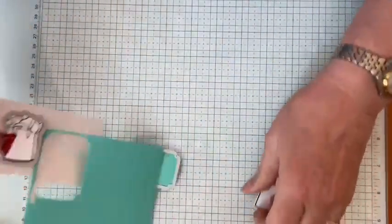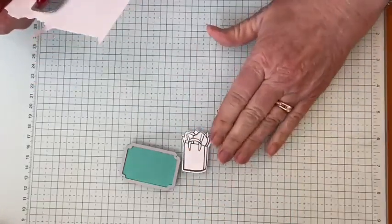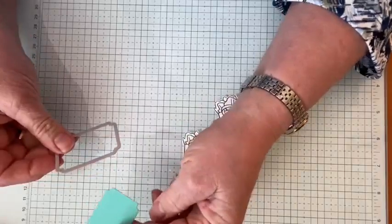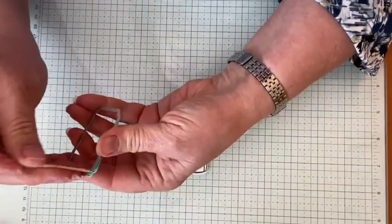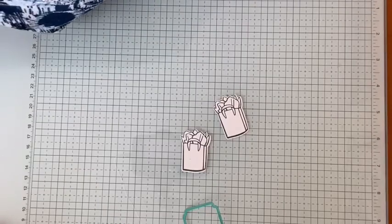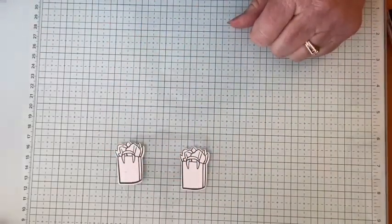All right, so we got our second one here. All right, so remember this comes out like that. We're actually not going to be using that today. But we are going to be using that today, the little inside part of that frame. So let's just kind of put that to the side for a minute, and let's focus on these guys.